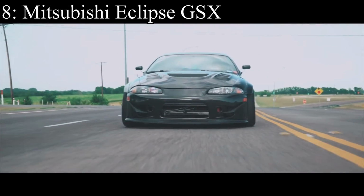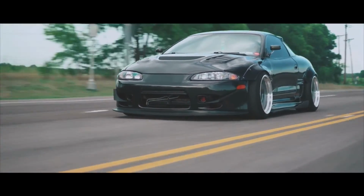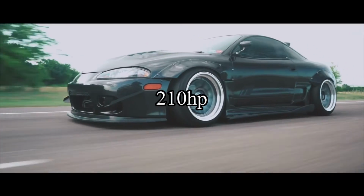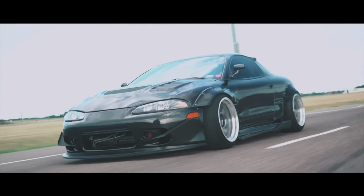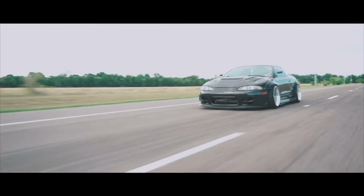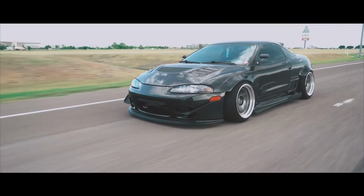Number 8 is the second generation Mitsubishi Eclipse GSX, which comes with a 2-liter inline-4 that makes 210 horsepower, and it was all-wheel drive, first all-wheel drive car of the list, and I think the only one, to be honest. Actually, I think this is the only car that is all-wheel drive. No, there's a couple others that are all-wheel drive. Okay, so not the only one that's all-wheel drive.